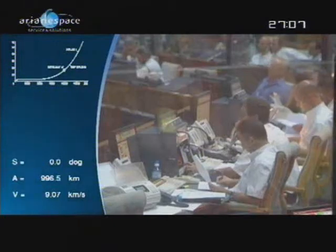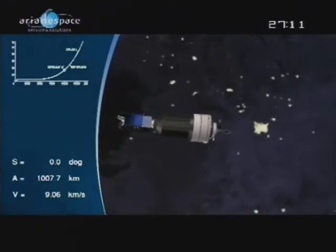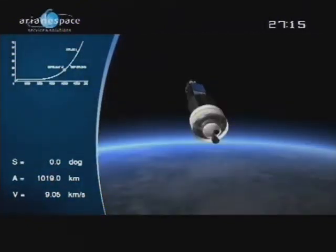So what's happening in space right now, Thomas? We can take a look at it. Describe to us what we're actually looking at. Thanks to this great digital image, we can see the upper stage is traveling above Africa, and we are currently finalizing the tilting maneuver in order to reach the separation direction asked by Intelsat.